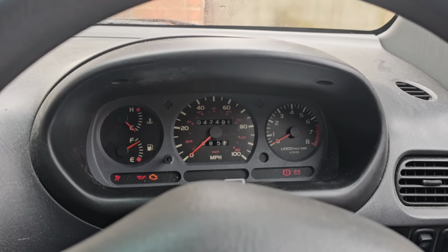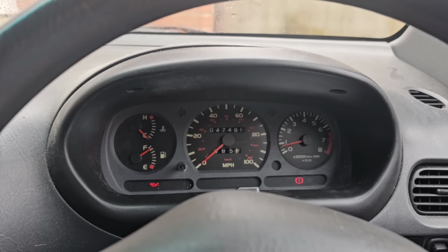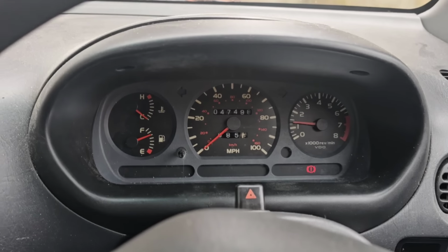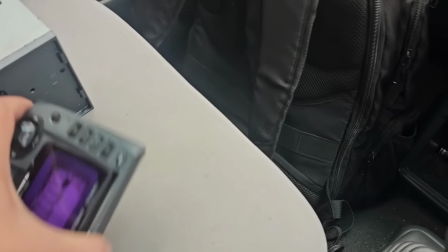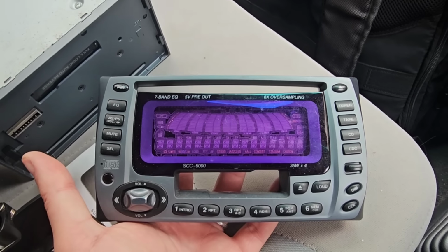Hasn't been started for a while. Let's see. Oil pressure. There we go. Oil pressure. Oh, I haven't connected my Bluetooth. Look at this. I've even got the original Perodua branded head unit.